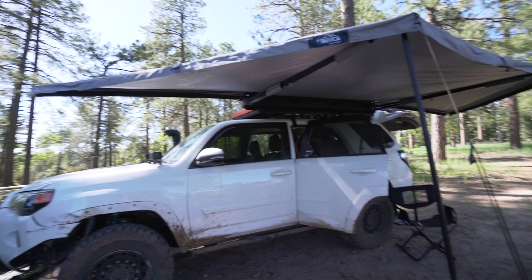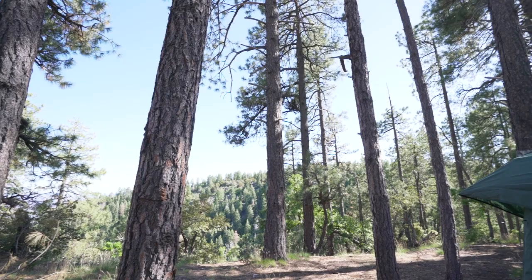But regardless, I got camp set up. Got the gazelle set up. I'm gonna hold off on setting up the mattress until I know what's going on over here and whether or not we're gonna be safe.